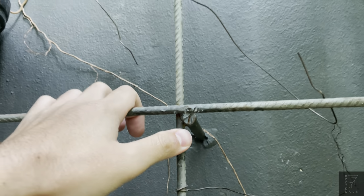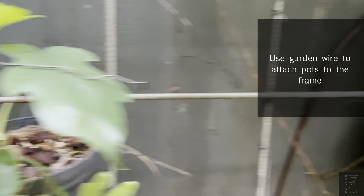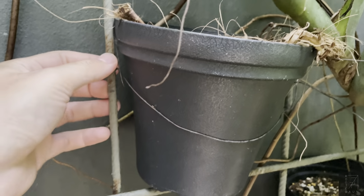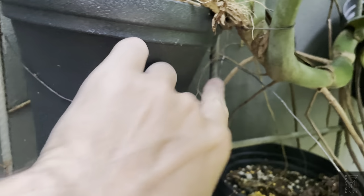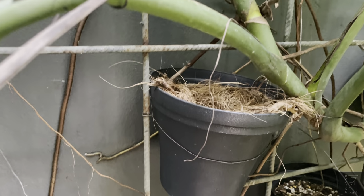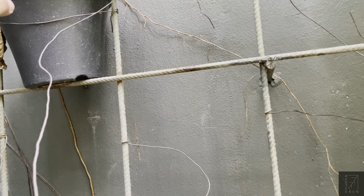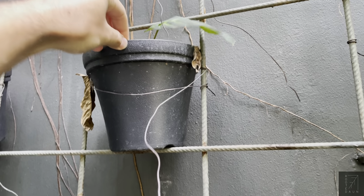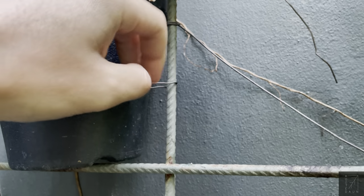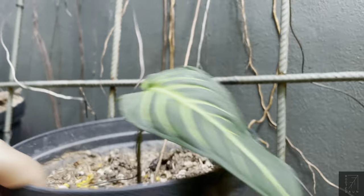And to attach the pots, it's pretty simple. I'll just show you one over here where it's not too dark. So you attach one piece of this garden wire here and one across, and they kind of just hold themselves in place because they can't fall backwards. Neither can they fall onto the sides. So the front just acts as a holder. Then you can just untwine it here and the thing will come right off, unless other roots have entered the pots.